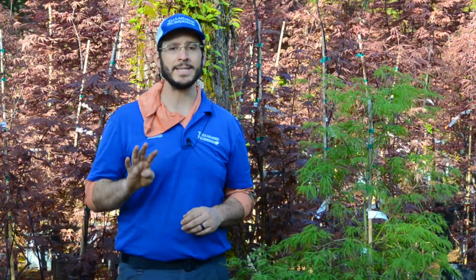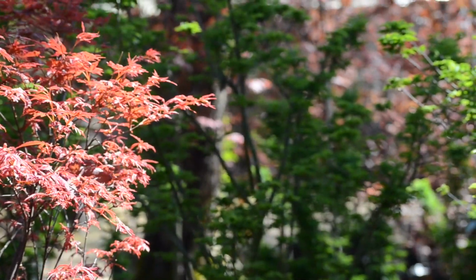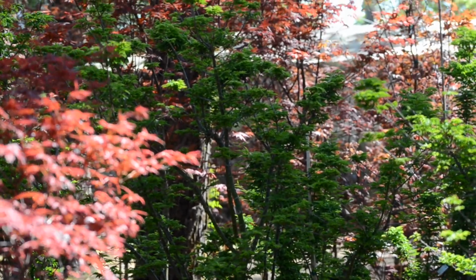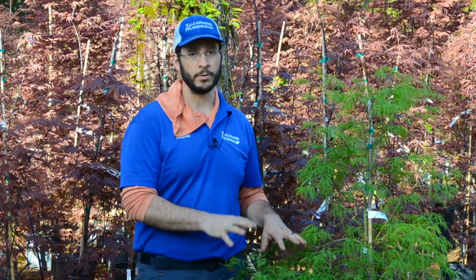There's four main types of Japanese maples. There's upright growers that you see right here, there's weeping form that cascade down, and they both come in red and green. So those are our four main types: upright red and green, weeping red and green.